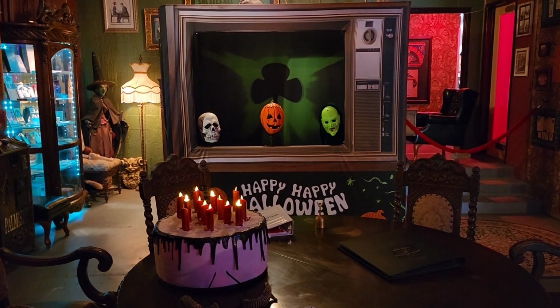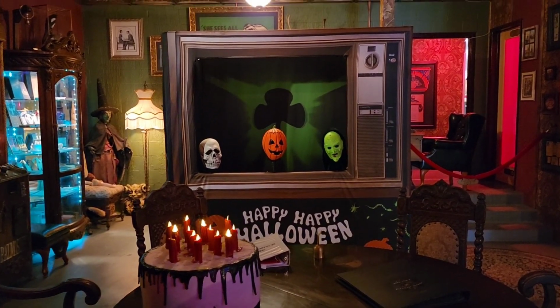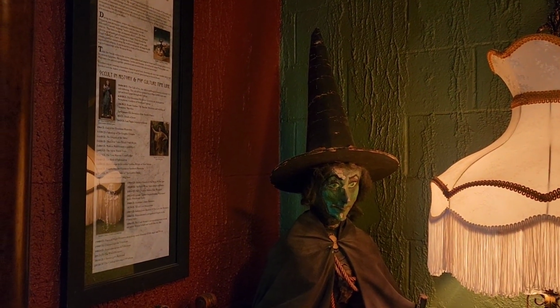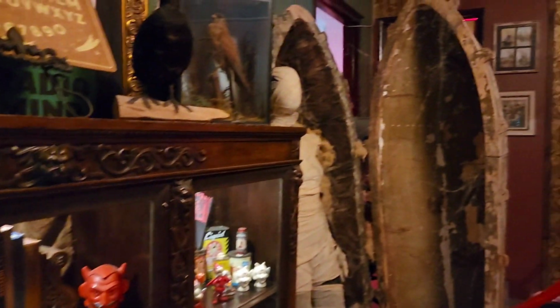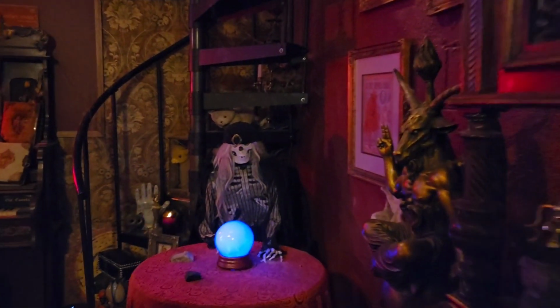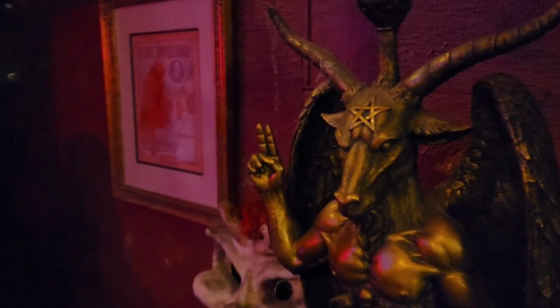And yet another cool photo op with the giant TV with the Halloween masks in it. Got a creepy witch in the corner. Now I will say I'm currently the only one in this museum, so there is kind of a creepy vibe in here. Got a scary mummy in the coffin. We got a skeleton doing a seance and a statue of a satanic goat man.